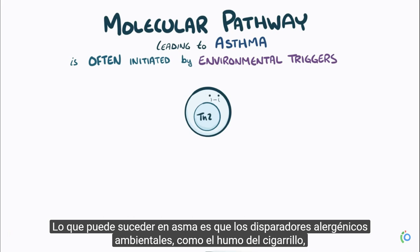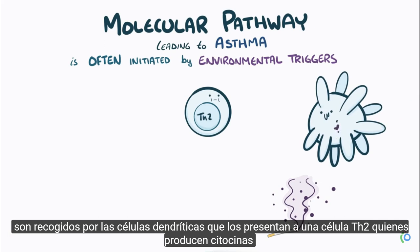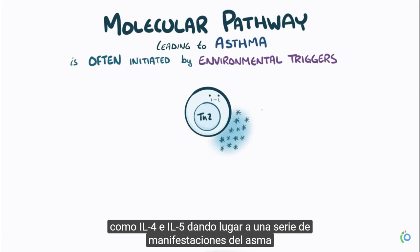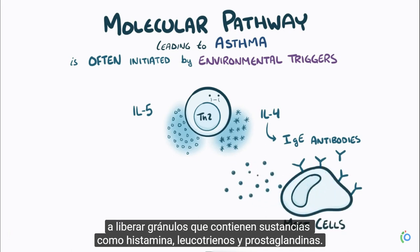What can happen with asthma is allergens from environmental triggers, like cigarette smoke, are picked up by dendritic cells, which present them to Th2 cells, which produce cytokines like interleukin-4 and interleukin-5, leading to a number of the features of asthma. For example, interleukin-4 leads to the production of IgE antibodies, which coat mast cells and stimulates them to release granules containing things like histamines, leukotrienes, and prostaglandins.